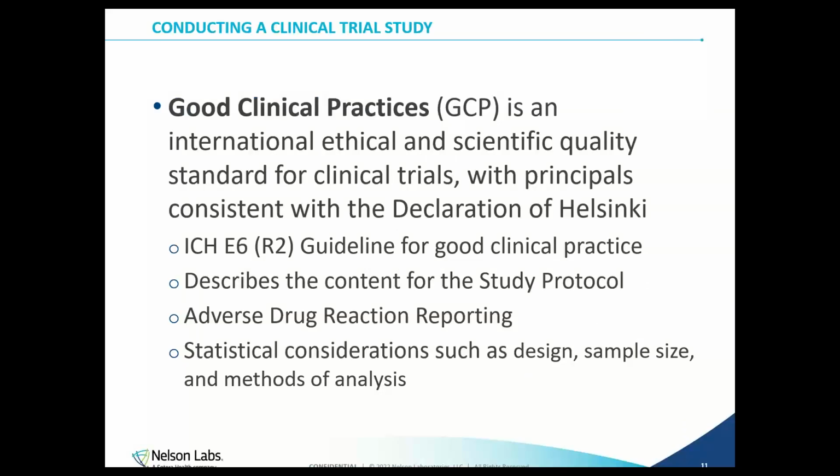Now, when conducting a clinical trial study, you need to follow good clinical practices. This is an international ethical and scientific quality standard for clinical trials with principles consistent with the Declaration of Helsinki. ICH E6(R2) is the international guideline for good clinical practice. This describes the content of the study protocol, adverse drug reaction reporting, and general statistical considerations such as design, sample size, and methods of analysis that you need to take into consideration when performing a clinical trial study.